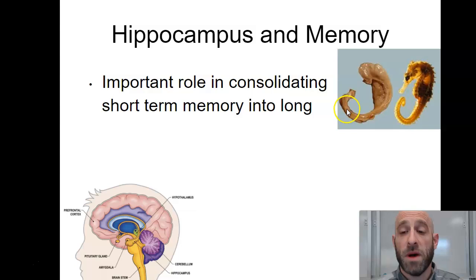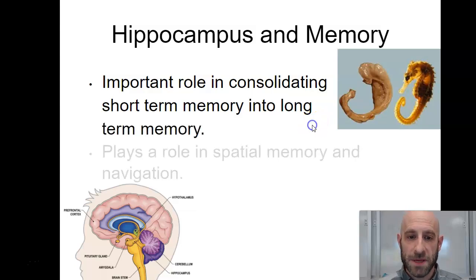And we know that when people have hippocampal damage, what ends up happening is they can't form new memories. They still remember what happened in the past, but they can't form new long-term memories. They will say hi to somebody, turn around, turn back around again, and act like they never saw that person before. So that's going to be the hippocampus.